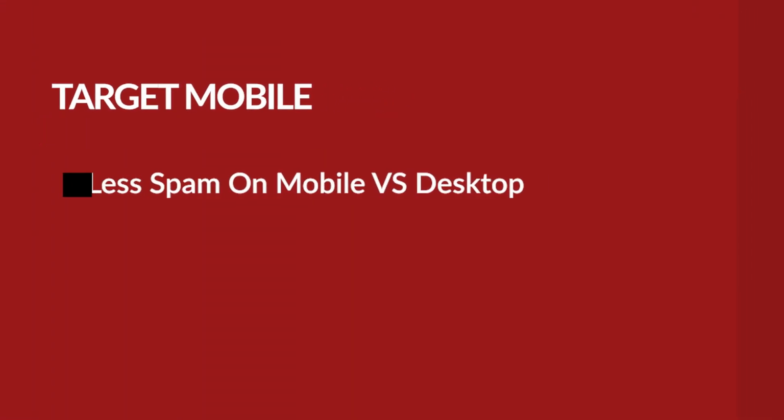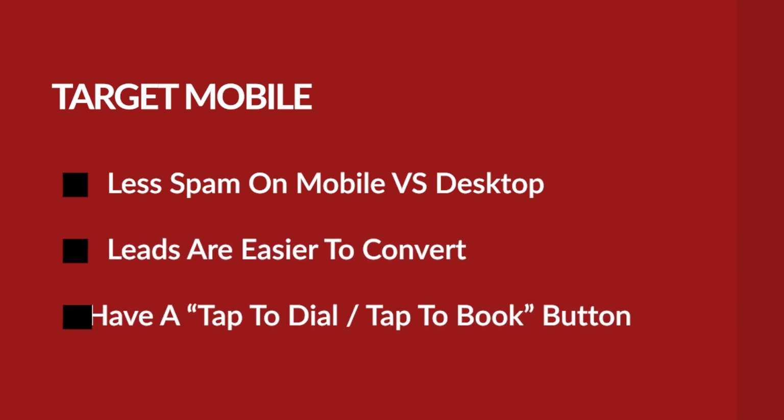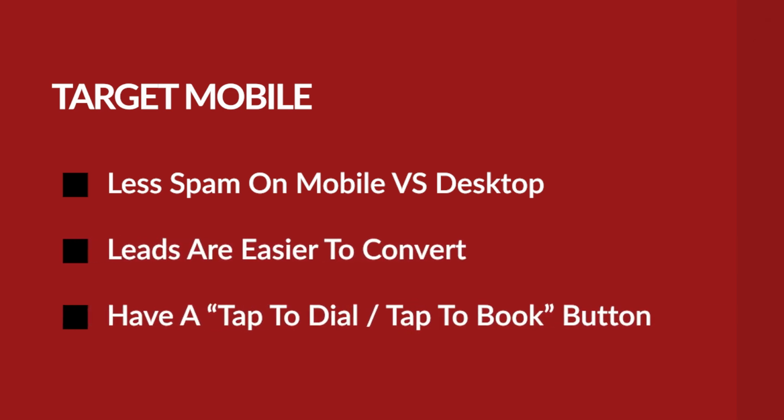If you are running responsive search ads, you're going to find a lot less bot and spam traffic on mobile devices than you will on desktop. And you're also going to find that those leads are going to be easier to convert. If your landing page has a tap to dial or a tap to book a consultation, which it should, people are going to be a lot more likely to take action when that button is right in front of them.